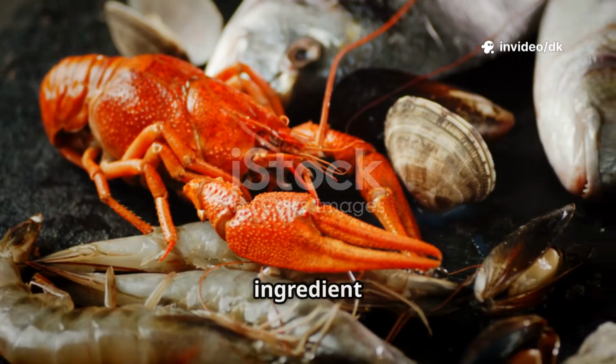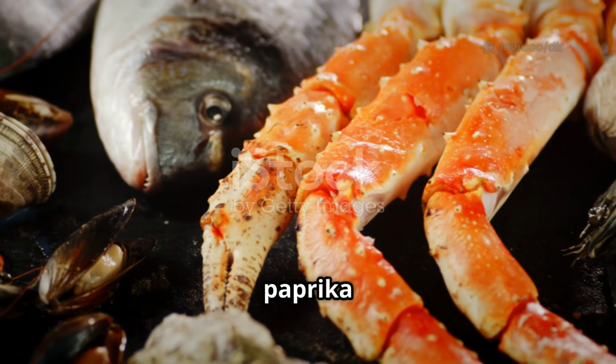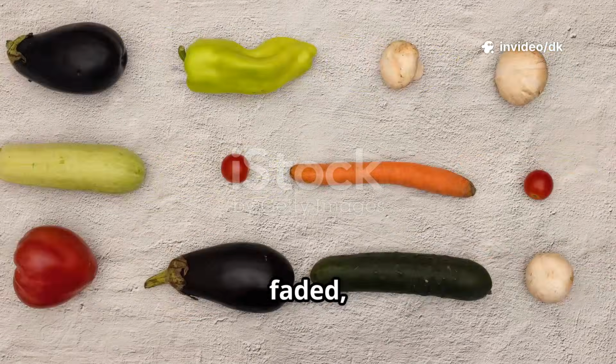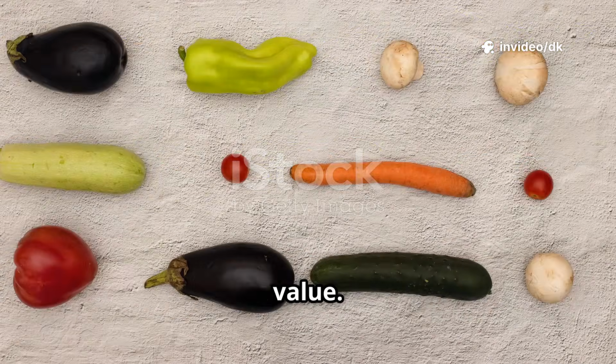It was the secret ingredient in many oyster and crab houses, where the creamy white, immature peppers were used to make a hot white paprika that wouldn't discolor the cream sauces. It nearly went extinct as these culinary traditions faded, and it was saved from oblivion by seed savers who recognized its unique history and culinary value.